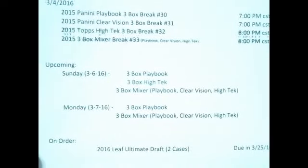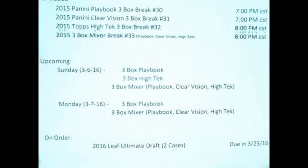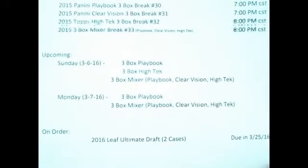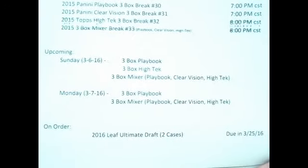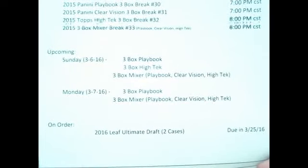Coming up Sunday night, we're going to do three boxes of playbook, three boxes of high tech, and a three box mixer. The playbook and the high tech are already up on eBay. The three box mixer will be up later on tonight. And then Monday night, we're going to have a three box playbook and a three box mixer. I don't have either one of those up on eBay yet. I'll get those posted sometime probably tomorrow night.